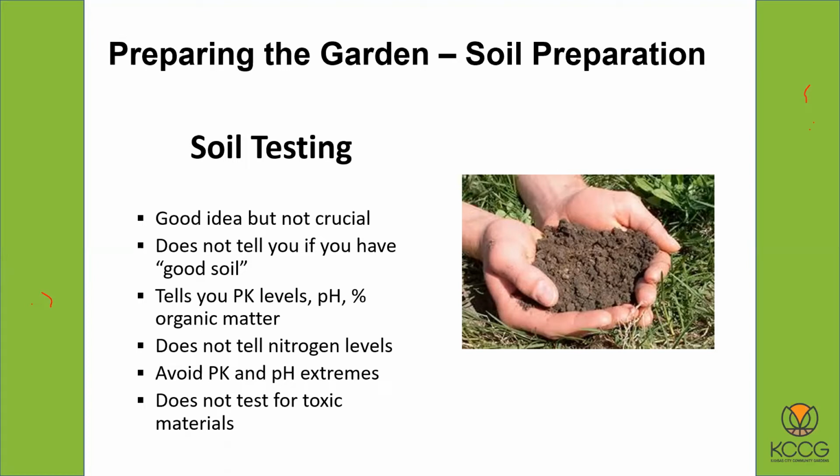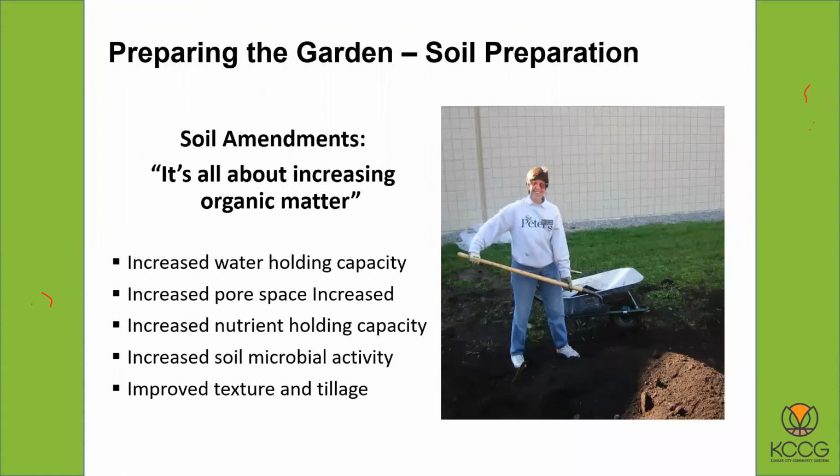Was it a farm field where they used a lot of herbicides over the last few years, or has it just been a pasture which didn't get any chemical use at all? So that is soil testing. But usually the best place to get soil testing would be with your local extension service. If you're on the Missouri side, there's the Missouri Extension Service. If you're on the Kansas side, there's the Kansas Extension Service, and you can go to their websites. They can help you figure out getting your soil tested.